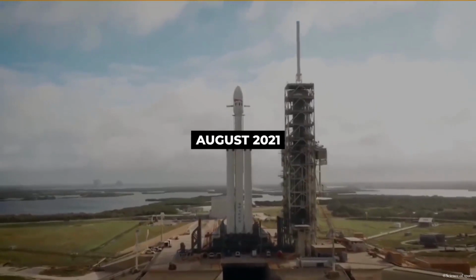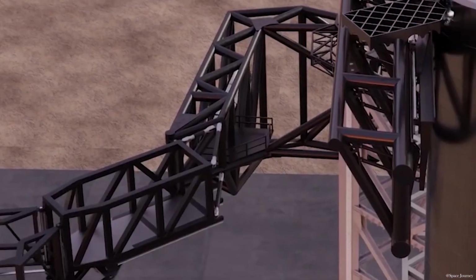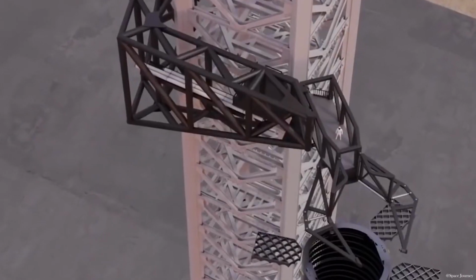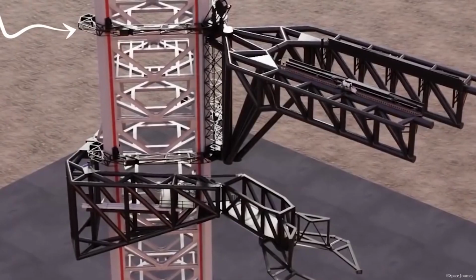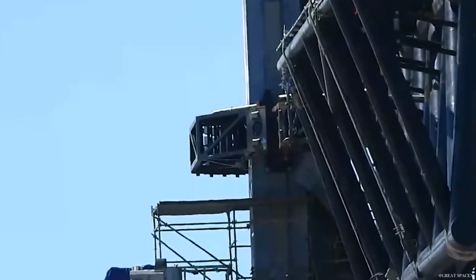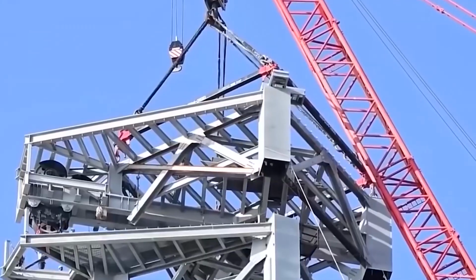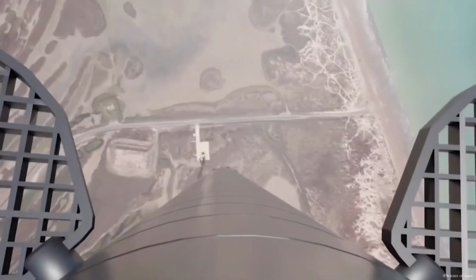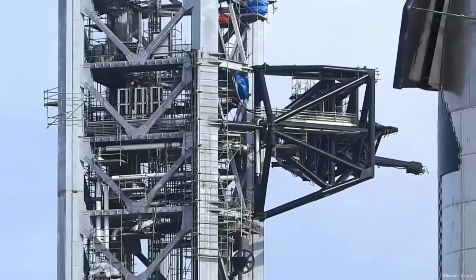By the end of August 2021, the company will have lifted and installed the Starship Quick Disconnect Arm at the orbital launch tower. The Quick Disconnect Arm, according to Musk, will hold and stabilize Starship above the Super Heavy rocket boosters stacked on the launch mount. It can also be used to transport fuel to the Starship prior to launch. This was followed a month later by the addition of a claw-like appendage designed to grab onto boosters.